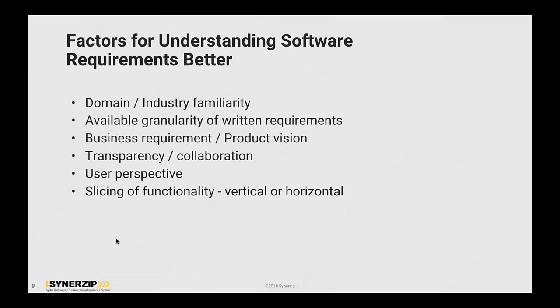To go into a little bit more about how to make your requirements better understood by a development team, a distributed team. We already talked about the two main ones, industry familiarity and how detailed your requirements are. And the third one I want to bring up is product vision. It seems redundant and like a given, but sometimes the teams don't understand what exactly the vision is and where this product is headed, and I'll talk more about it further into my presentation.